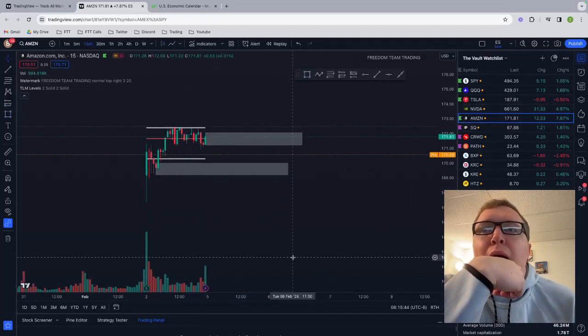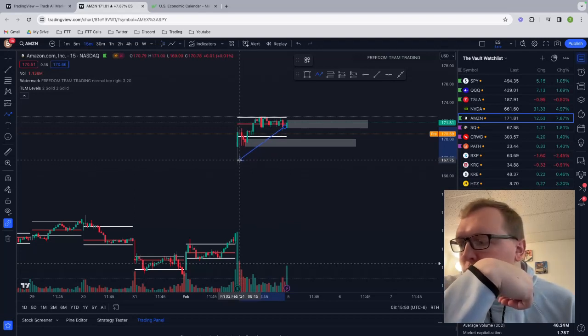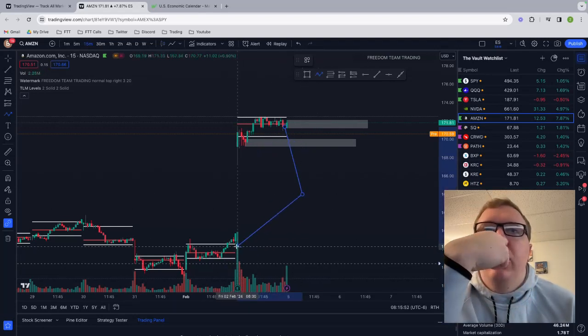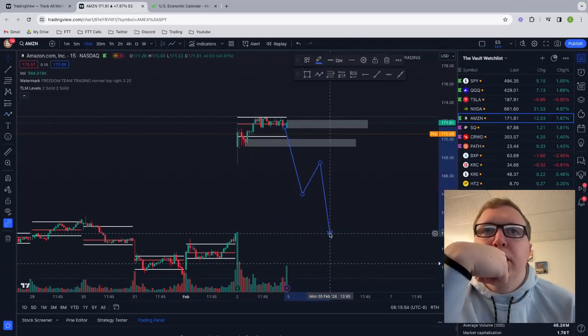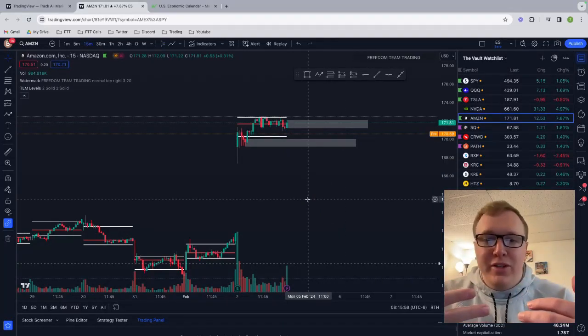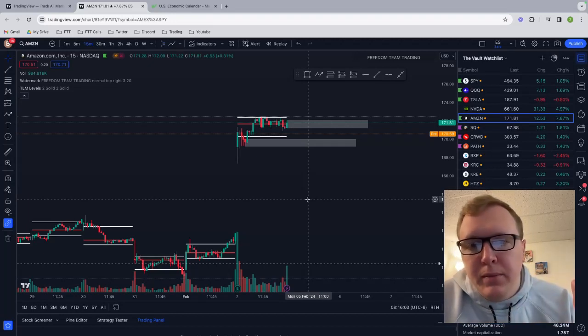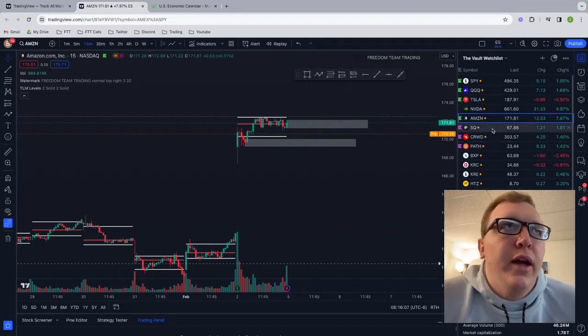One thing I personally don't want to do is, if we take out this low, it's not really a low, but if we take this out, I don't want to think, oh, the gap's going to fill. The gap will probably fill eventually, but I don't want to be stuck on that mindset of playing this because it's going to fill. So you just want to be mindful of that.